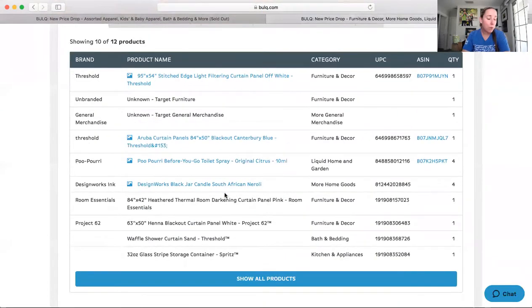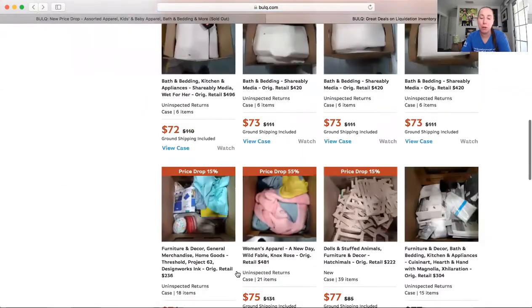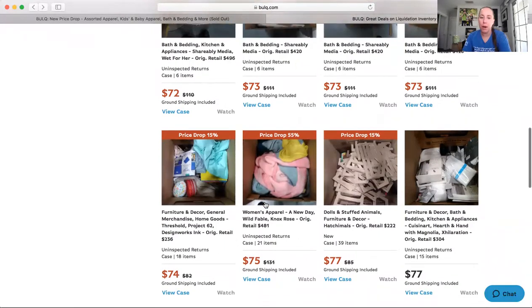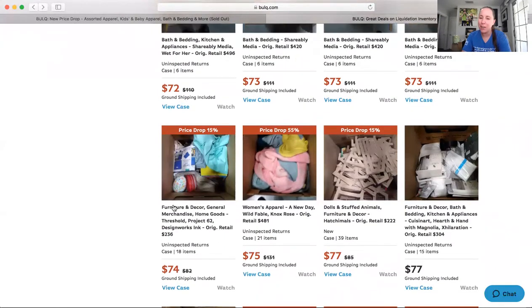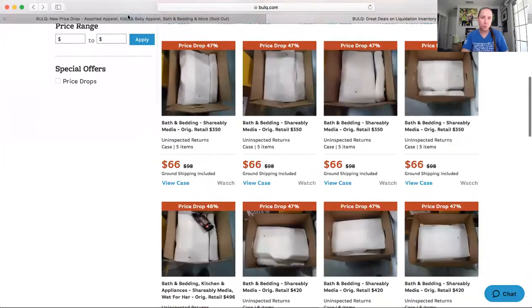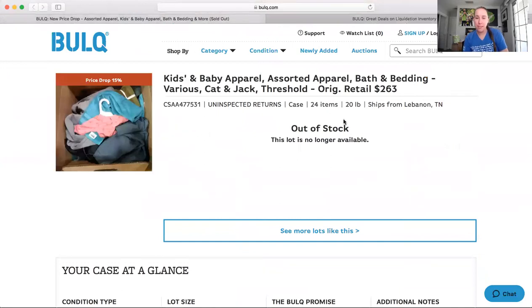So when I was going through and looking for a box to choose, I probably spent, I'm not going to tell you how many hours I spent because I had nothing better to do that night. But you can add up the retail value of your box. I mean, they tell you the retail value, but I want to really know, you know, I want to see it for myself. So I have pulled up, it says out of stock, because this is what I purchased, okay?